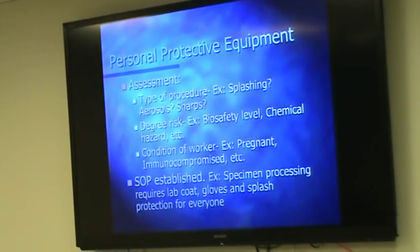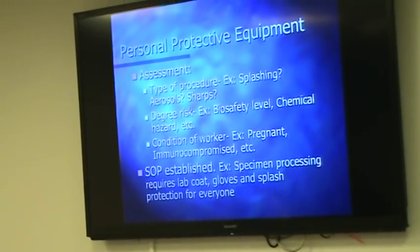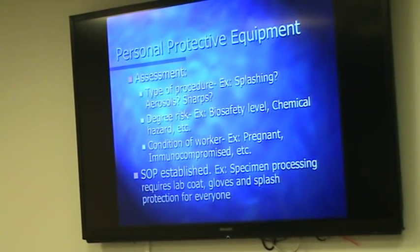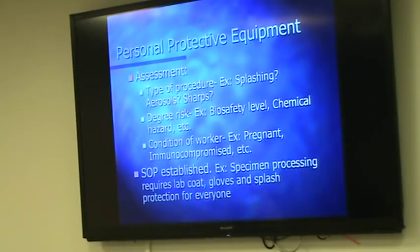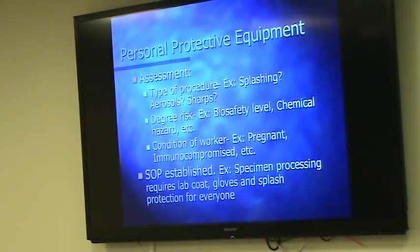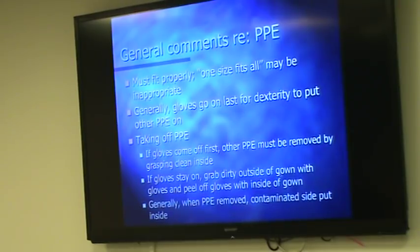But assuming we can't, what's the degree of risk? What are the chemicals? What are the biohazards? Condition of the worker. Is this person pregnant, immunocompromised, needing more personal protective equipment perhaps? And then there's an SOP established, the standard operating procedure. So for example, most places have decided, based on this assessment, that if you're processing specimens, you need a lab coat on that's fully buttoned up, you need gloves and some sort of splash protection, and that then becomes the standard of protection for everyone. And that then becomes kind of non-negotiable once that assessment has been made.